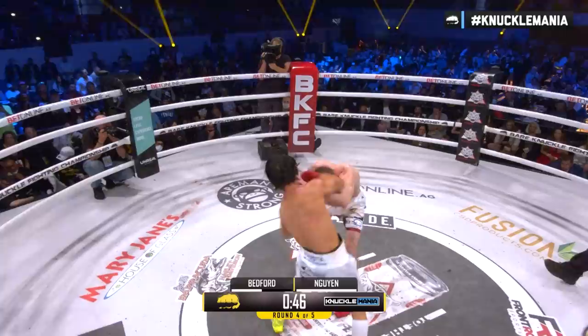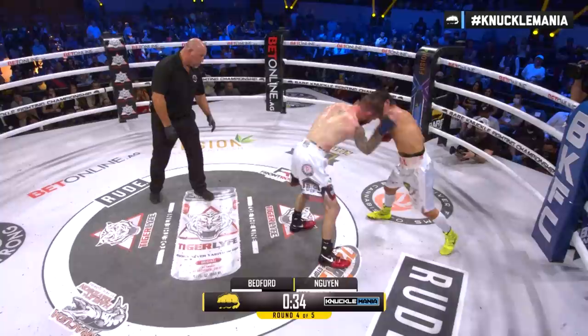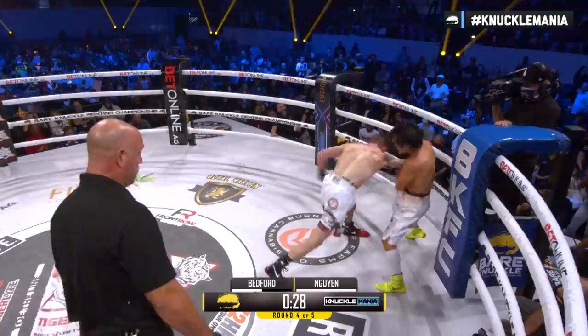The fighters back to the center of the ring. Leaping with the left hand for Johnny Bedford. His hands are getting lower and lower as this fight progresses, just missing with that uppercut. His hand on the left. His hands are getting low, but he's still winging them and landing them when he wants to. 5 seconds to go, round number four.